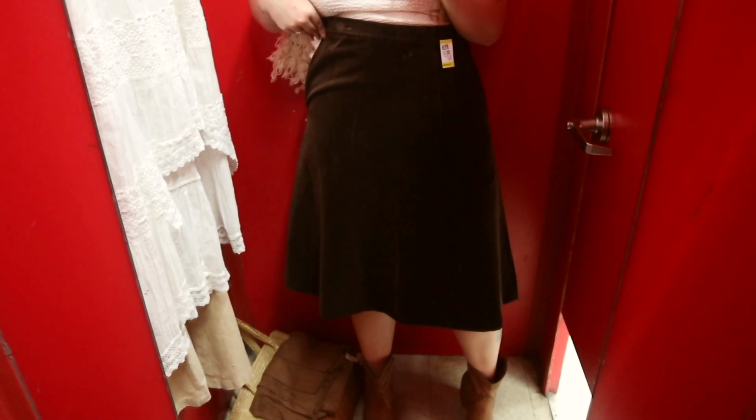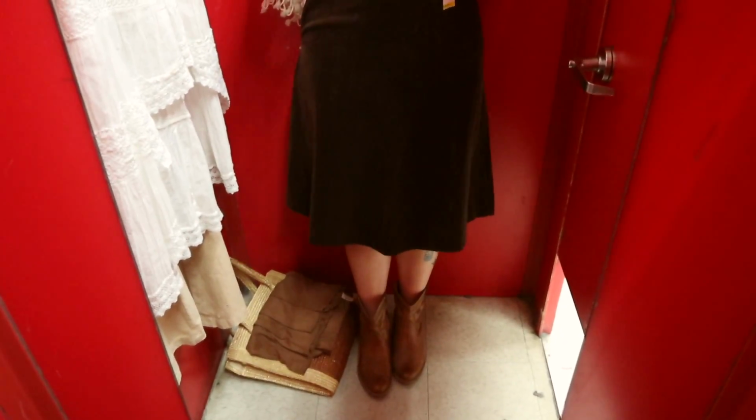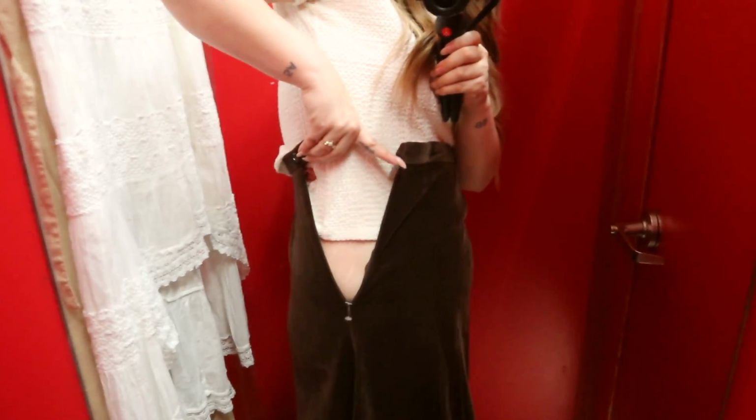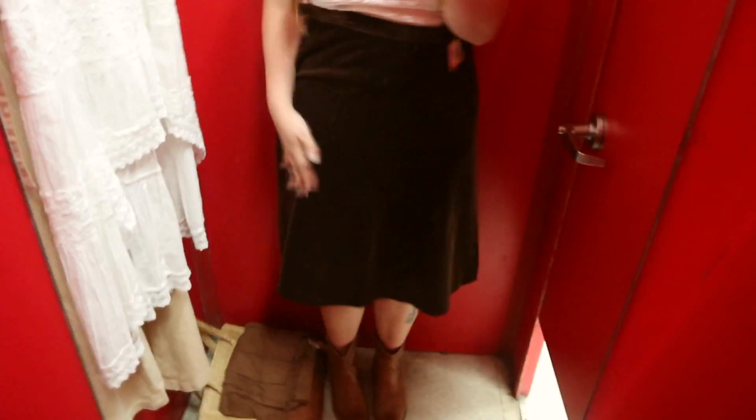Here's what this brown skirt looks like. It's really nice. I actually kind of love it, but it doesn't fit. I didn't really look at the size before I picked it up, but that's okay. I think it's still really nice. I kind of wish it did fit, but what you gonna do?